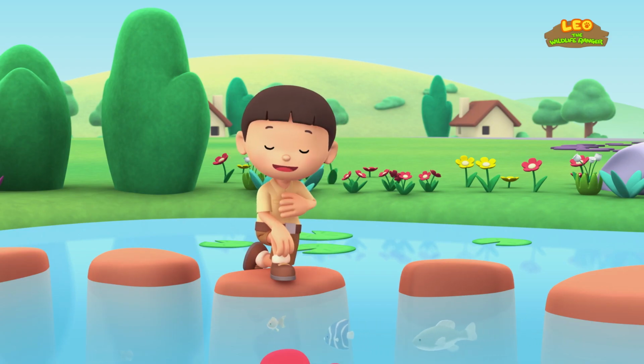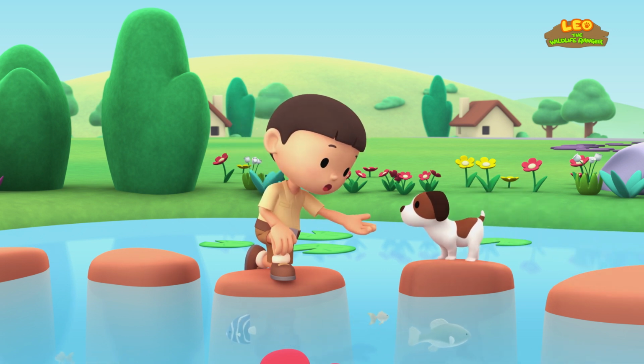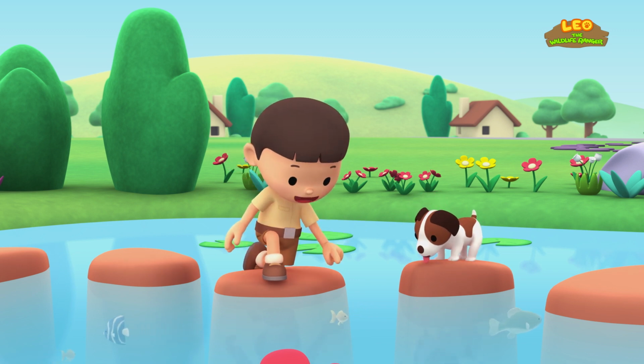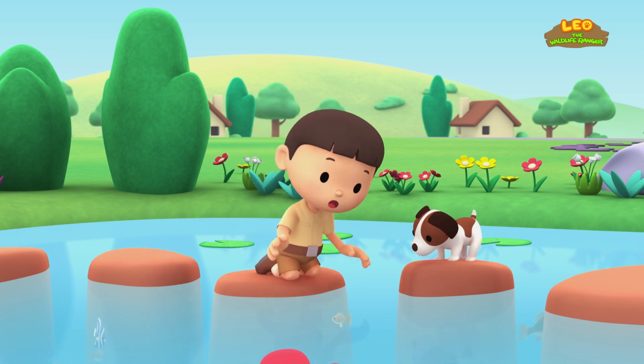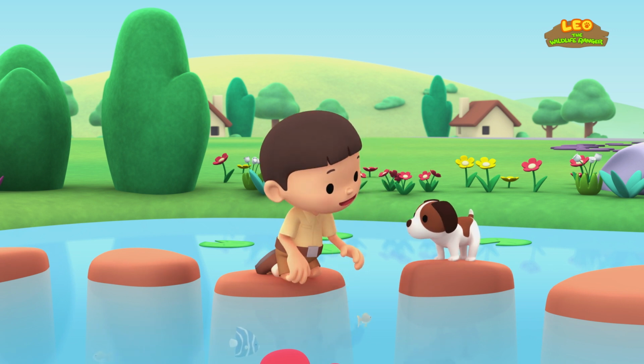Hi, everybody. My name is Leo. I am a junior ranger, and this is my puppy, Hero. Look at all these fishes. That one over there is a goldfish. I'll try to catch it. Don't worry, Hero. I'll put it back later.